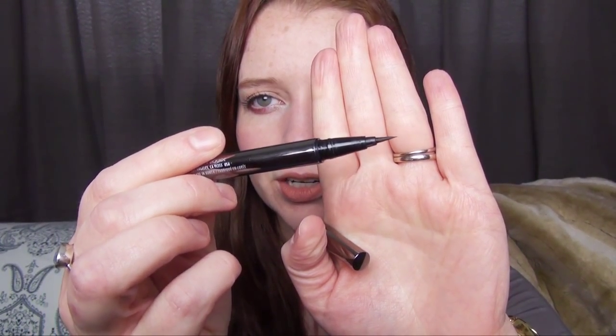And I've been using the LORAC Front of the Line Pro. It's a brush tip applicator. I have heard that it's similar or the same as the Kat Von D, which is cheaper from what I understand. Mine is drying out. I got this in a palette from what I recall. I'm not sure where I got it. I think it's probably on its last legs, but because it's very fine, I can get a really thin line here.